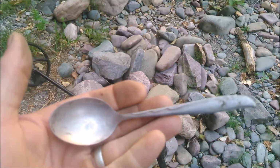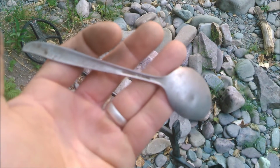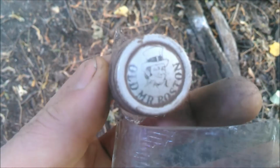Yeah. I'm hunting along the creek bed here, and when you know it, guess you gotta find a spoon. Seems like I find one almost every week. Alrighty, stainless. This looks like it would have been a pretty nice bottle. Old Mr. Boston.